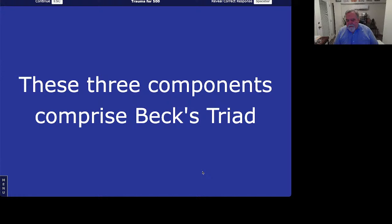All right, Andrew wants to go to operations next. Listen, Andrew's an operations guy, that's good. You know, operations is a tricky part of the National Registry. These three components comprise Beck's triad. Gonna take a little extra typing too. I'll give you a second here. All right, let me give you a little hint here.